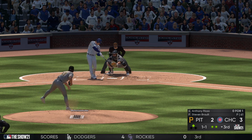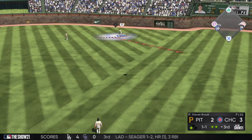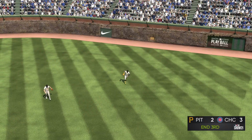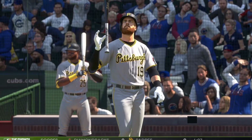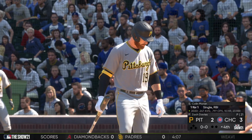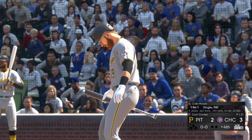1-1. Here it is. Pulled toward right center field. On the move is Polanco. He tracks it down, and that will end the inning. So now here is Colin Moran. He'll lead things off here in this 1-run contest. Number 19, Colin Moran.